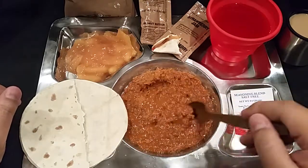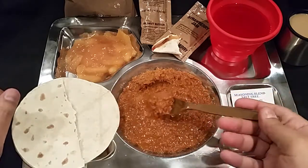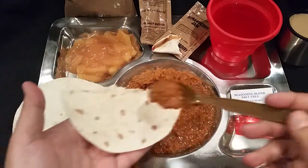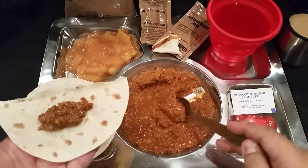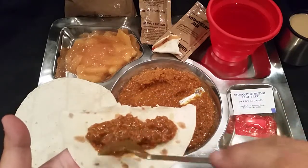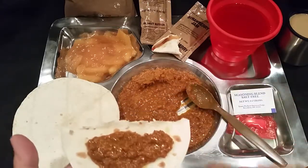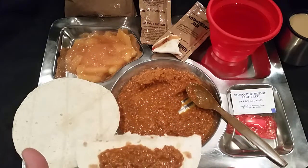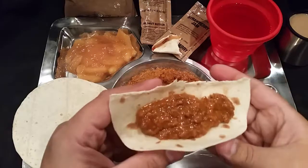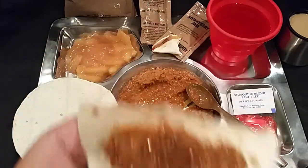taco meat here, and it looks like your standard everyday taco meat you would find in a cafeteria or in certain fast food chains. So we'll go ahead and we'll put some on the tortilla here. Now, amazingly, you would imagine the cheese spread would have gone really well with this, but unfortunately they didn't include it, which is kind of bizarre. It would make sense to have the cheese sauce with this, but let's go ahead and give this a try.